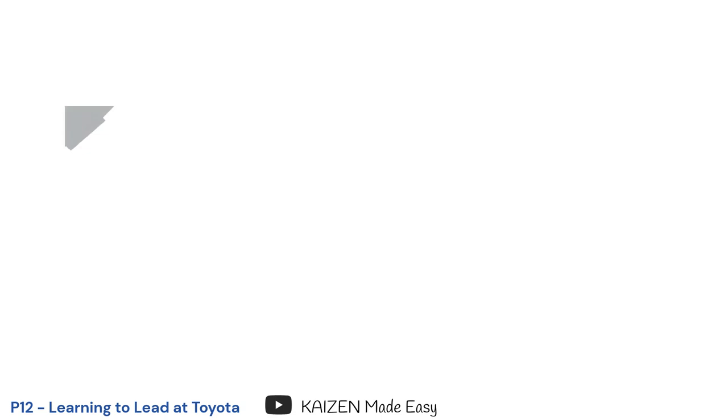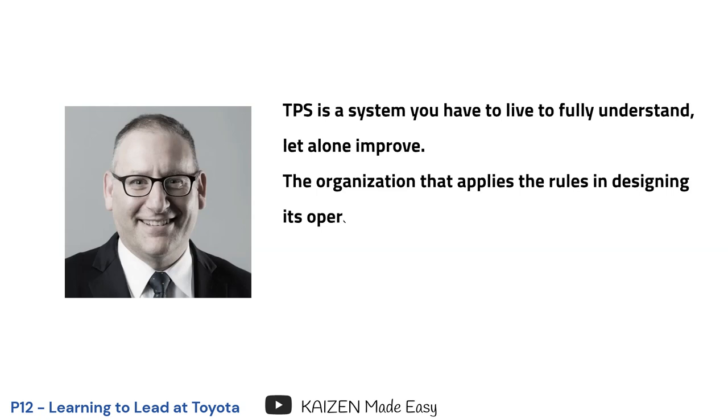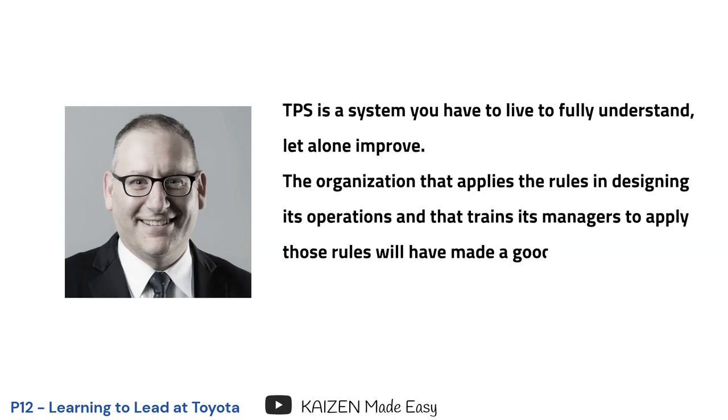TPS is a system you have to live to fully understand, let alone improve. The organization that applies the rules in designing its operations and that trains its managers to apply those rules will have made a good start at replicating the DNA of the Toyota production system.